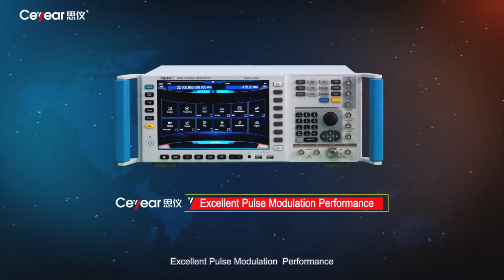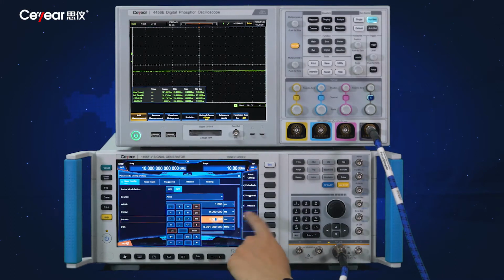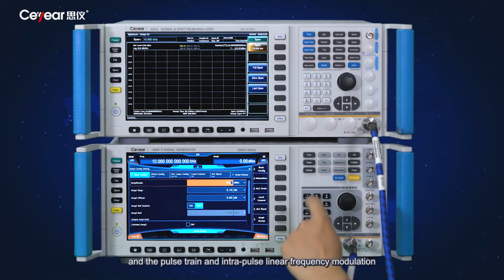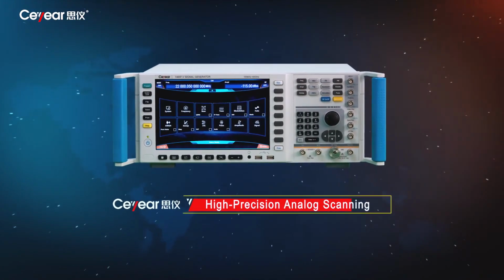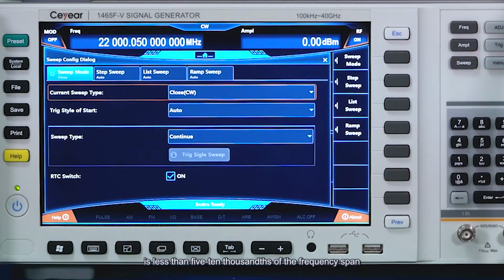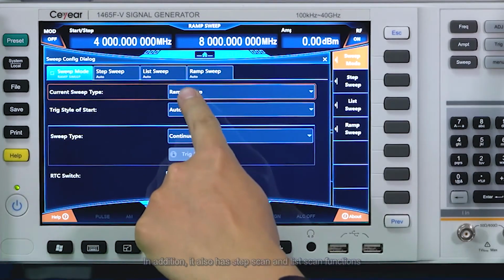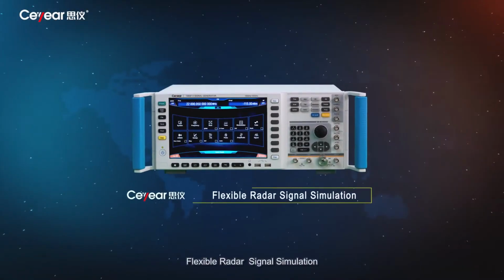Excellent pulse modulation performance. The minimum pulse width of pulse modulation is 20 ns. The rise and fall time is less than 10 ns. The on-off ratio is greater than 80 dB, and the pulse train and intrapulse linear frequency modulation can be flexibly defined. High-precision analog scanning. The frequency sweep accuracy of the whole frequency band is less than 5 to 10 thousandths of the frequency span, and the maximum sweep speed is 400 MHz per millisecond. In addition, it also has step scan and list scan functions to meet the needs of broadband fast scanning in various test scenarios.